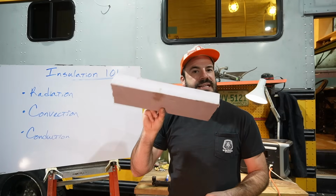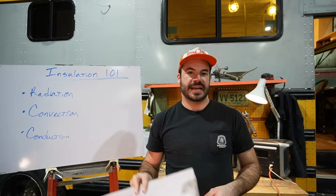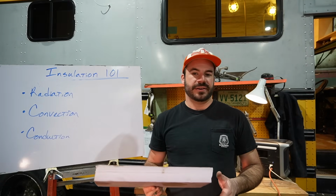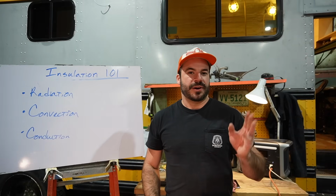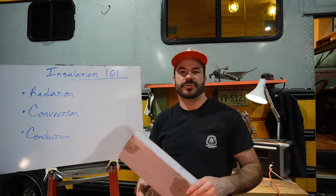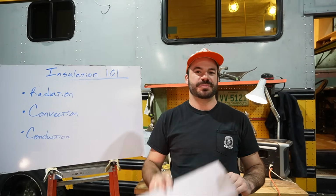Because this has a compressive strength of 25 psi or 15 psi at minimum, that is more than enough to handle the loads of not only everyday foot traffic inside your bus when it's underneath that 3/4 inch subfloor, but even the weight of the bus itself. And if you don't believe me, check out a video I made where me and my colleague Ben put that to the test and dropped the full weight of 1/2 of my rear axle on a piece of XPS foam with 3/4 inch plywood on it and saw no deformation whatsoever.